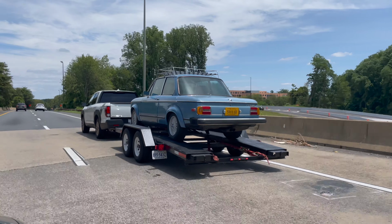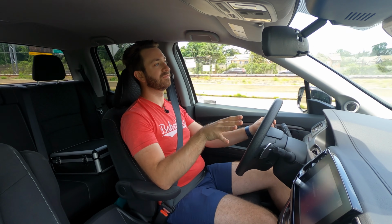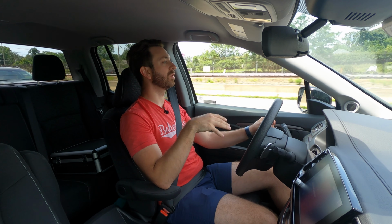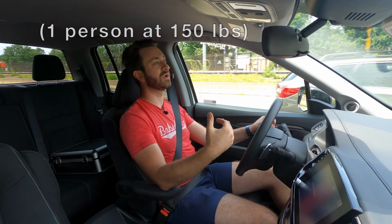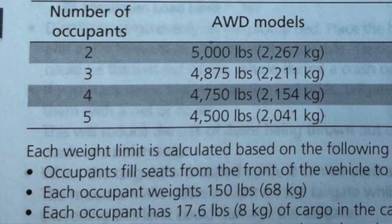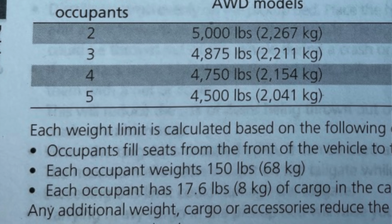Now, the other thing worth mentioning with this Ridgeline is payload. Honda is very careful to mention that your 5,000 pound tow capacity is only if you've got one person in the vehicle. If you've got more people, they want you to decrease how much you're towing based on how many people are in the vehicle. It's listed in the owner's manual. It's just a simple calculation based on your payload capacity, which is 1,583 pounds.